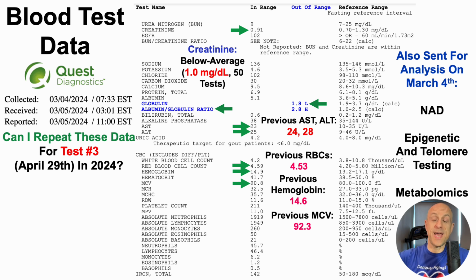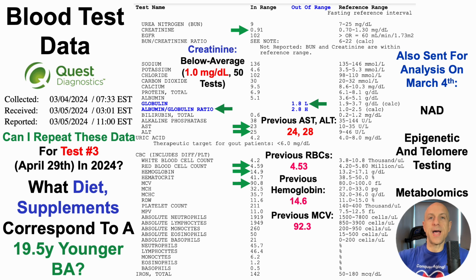And then also the next question would be can I maintain that for years and have no age-related increase in that 19.5-year reduction? And then also, what diet and supplements correspond to this 19.5-year younger biological age? And that will be in next week's video, so stay tuned for that.